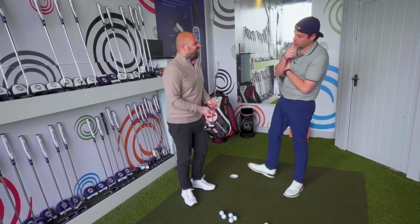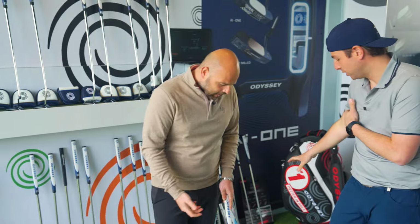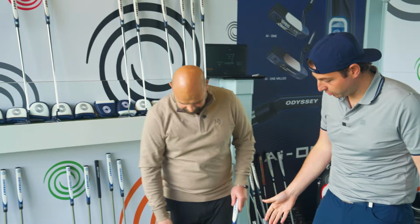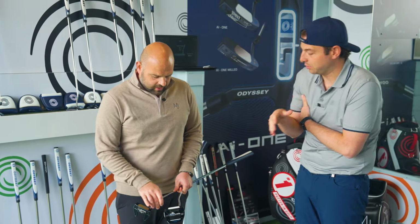This has been great. So what's the biggest difference with Jailbird and say the other one I had that you gave me? Yep, so we started off there with a milled, okay, so your milled 35. Because now to me they look exactly the same. Bar like obviously colours ever, but what is the actual difference in the two?